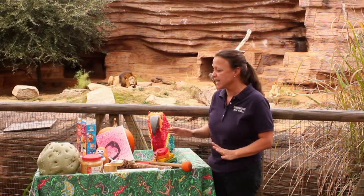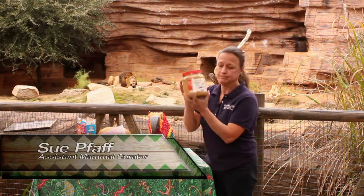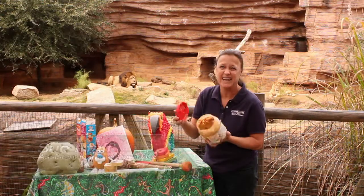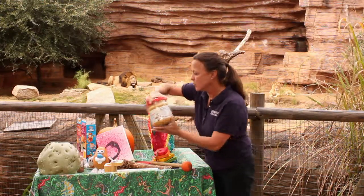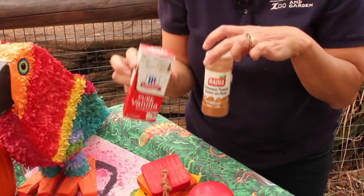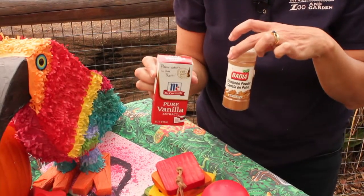We manipulate the diet by maybe a little bit of peanut butter with a couple monkey biscuits, to add a little flavor. We would maybe sprinkle some food with a little bit of cinnamon, but not everything is food.